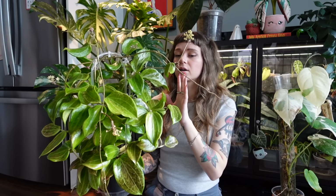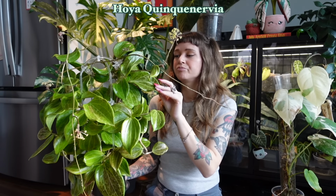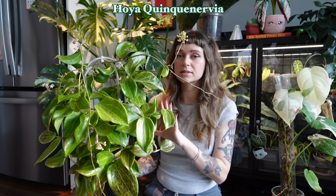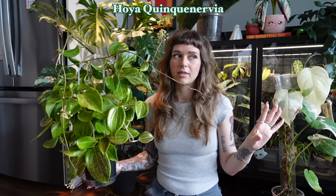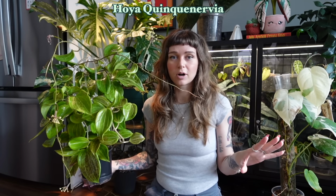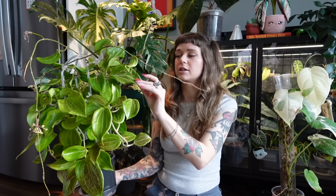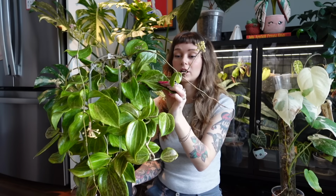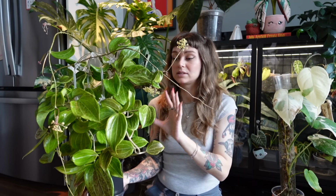So I have Hoya quinquenervia here. And this is going to go for a lot of thicker leaved Hoyas like this. If you're looking for a Hoya that can handle some underwatering, absolutely do not go for anything thin leafed. Like the multiflora and the bella, I would definitely steer clear of any Hoya like that. The thinner the leaf, generally the more thirsty they will be. But if you go for something that has a really thick leaf, like this literally feels like a piece of cardboard. It is so stiff.